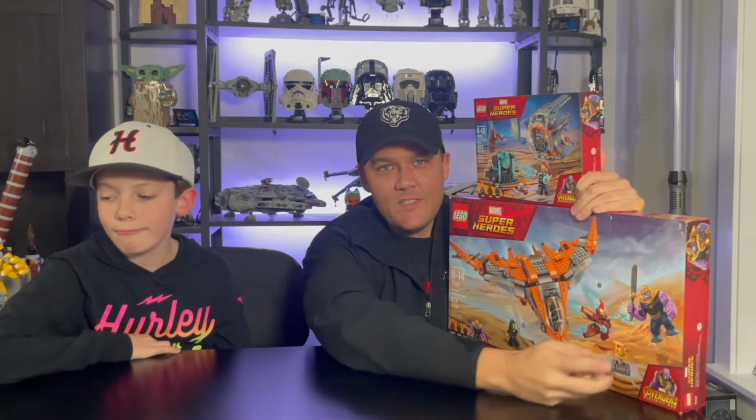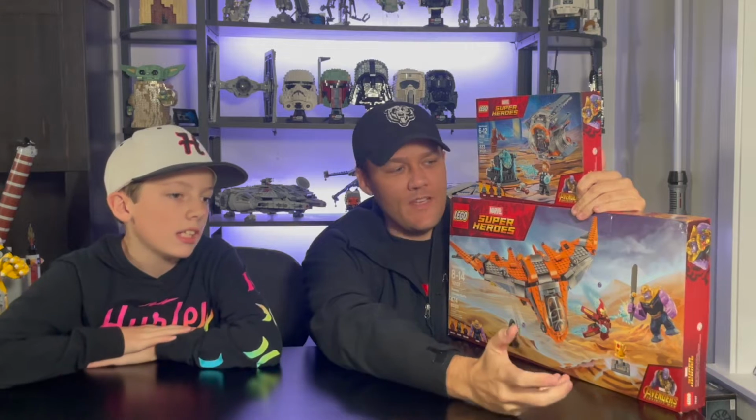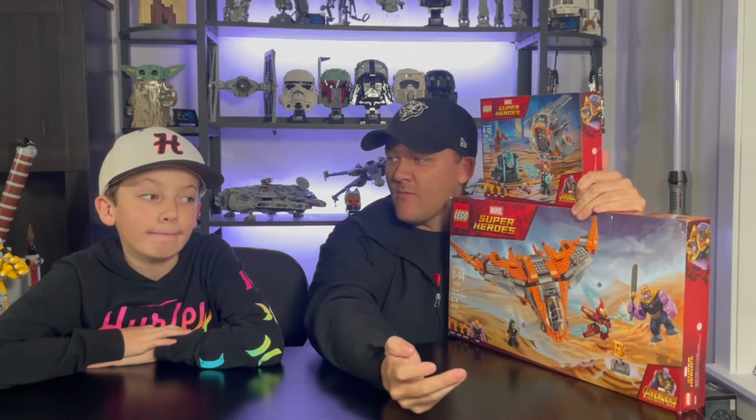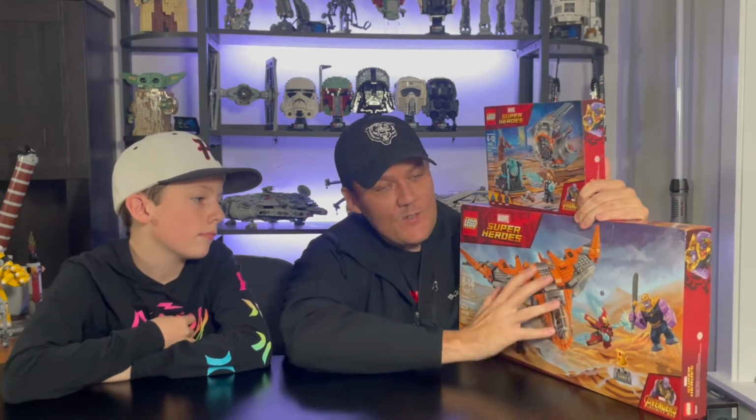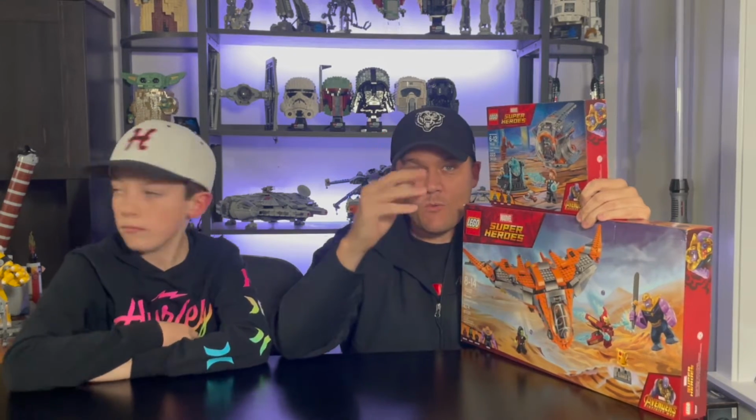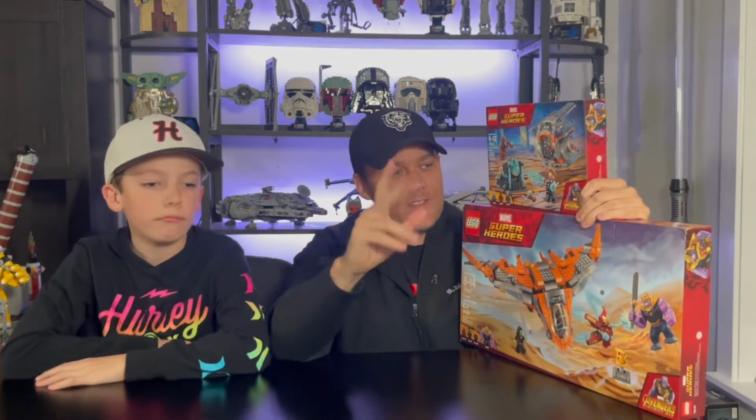The big draw for this one was the big fig, Thanos. Yep. We actually don't have a big fig. I couldn't believe that, but yeah, we don't have one. This is going to be our very first one. But yeah, some great minifigures that these come with, as well as a smaller version of the Benatar. We have the newer, bigger one. We'll give you a comparison of that one here in a second, so you can kind of see the difference.